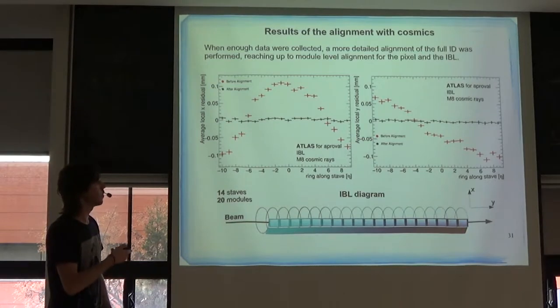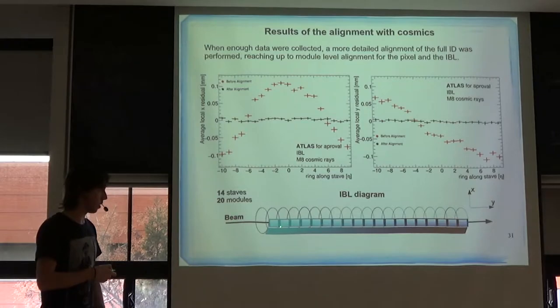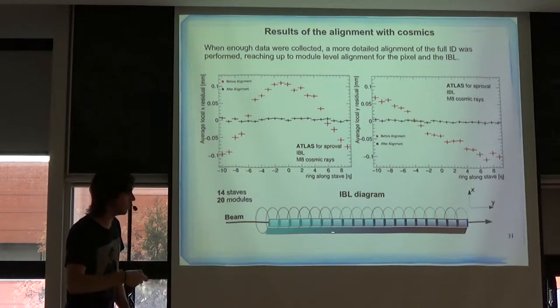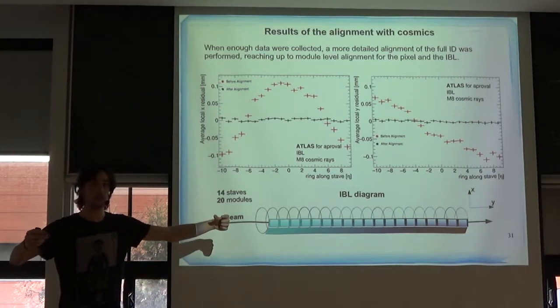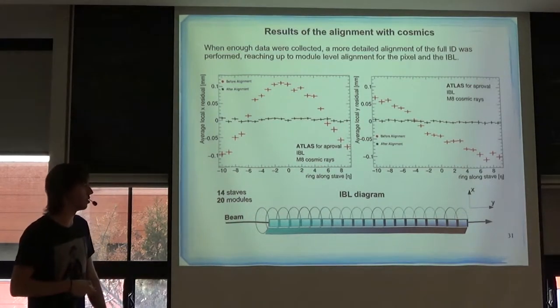Another thing, this is a diagram of the IBL. The IBL is composed of 14 staves, and a stave is a block of detectors. We have 14 around the beam, and each of these staves has 20 modules.